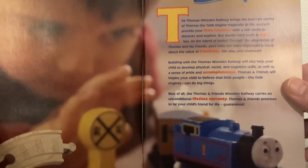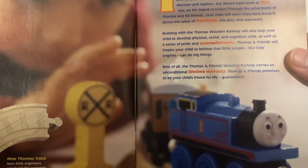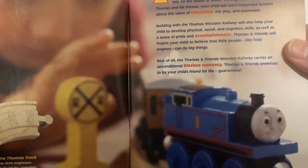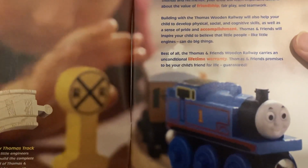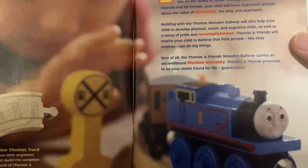The Thomas Wooden Railway brings the beloved stories of Thomas the Tank Engine magically to life and will provide your little engineers with a rich world to discover and explore. But there's hard work at play, too, on the island of Sodor. Through the adventures of Thomas and his friends, your child will learn important lessons about the value of friendship, fair play, and teamwork. Building with the Thomas Wooden Railway will also help your child to develop physical, social, and cognitive skills, as well as a sense of pride and accomplishment. Thomas and Friends will inspire your child to believe that little people, like little engines, can do big things. And best of all, the Thomas Wooden Railway carries an unconditional lifetime warranty. Thomas and Friends promises to be your child's friends for life, guaranteed.